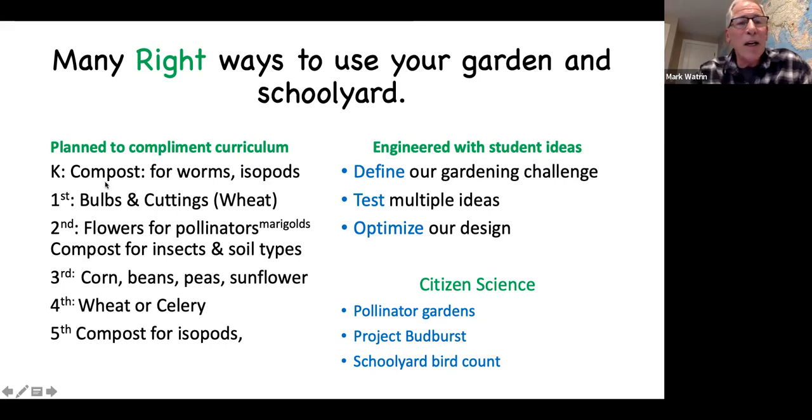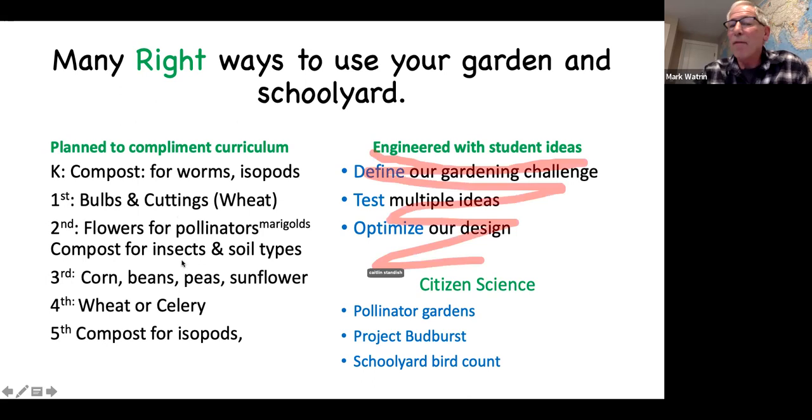So in each garden, I try to include a composting area so that there's worms and isopods available. We specifically make room for bulbs and cuttings, which are built into the first grade. We might take on a task to work on making pollinator-friendly components. In the science kits, they come with marigold seeds. I saw a lot of second grade teachers on the list. Compost is great for all the different kinds of insects and things, and for your soils, rocks, and landforms components as well.